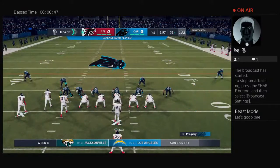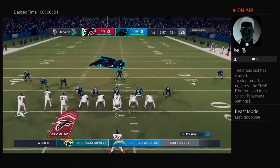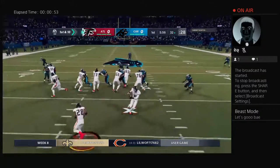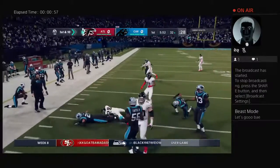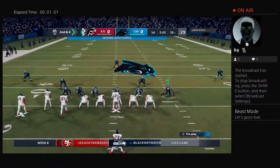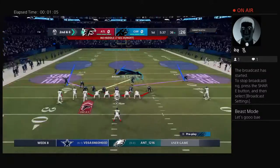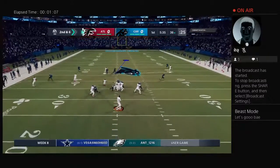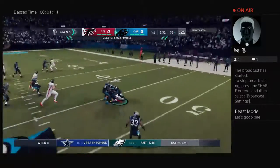From the 32 now, here's 1st and 10. A first carry now for Kofrani Muhammad. Takes this one across the 35 to the 36, a gain of about 4. Following the pickup of 4, here's 2nd and 6. It's now 2nd and 6, Ryan at the 36-yard line. He's going to flip one out here to his running back.